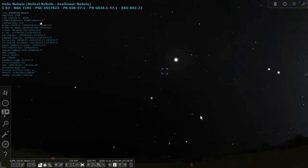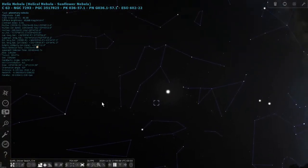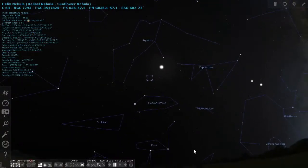And at our club star parties at the KOA camp, I could easily pick it up with binoculars. So even though it's faint and dim, it's definitely a binocular object. So how would you hop to it? How would you do that?